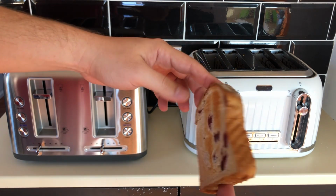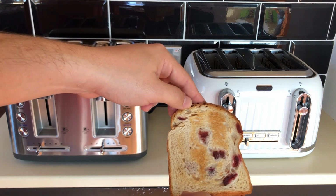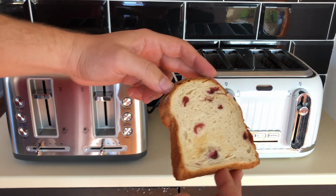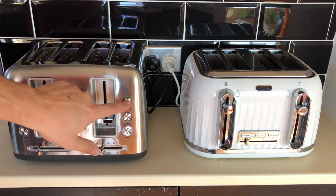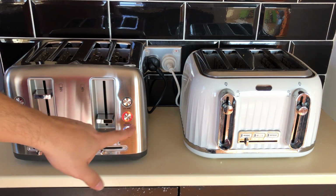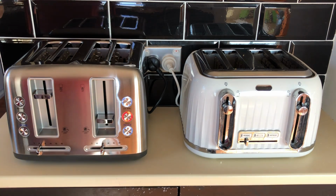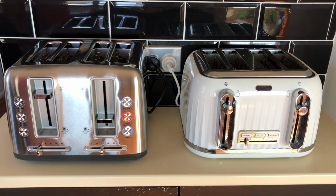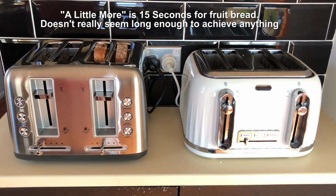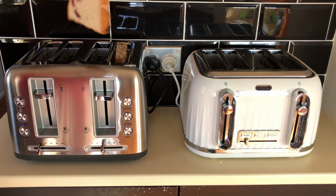Yeah, once again, maybe the outside elements just don't come on when you do fruit bread. I don't know, but it's not great. Let's just try a bit more. Okay, so frozen fruit bread and a bit more don't work together. Let's see what happens. That does not seem like anywhere near enough time to create any sort of difference. And it didn't.